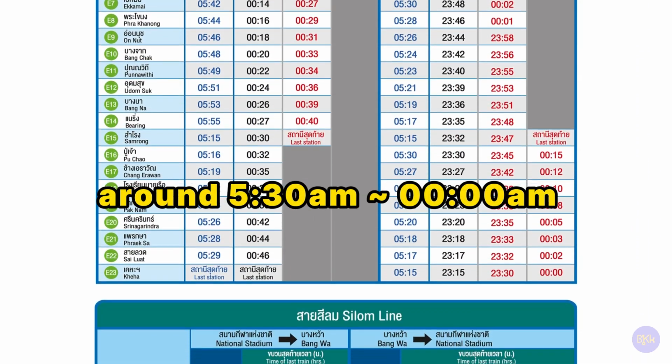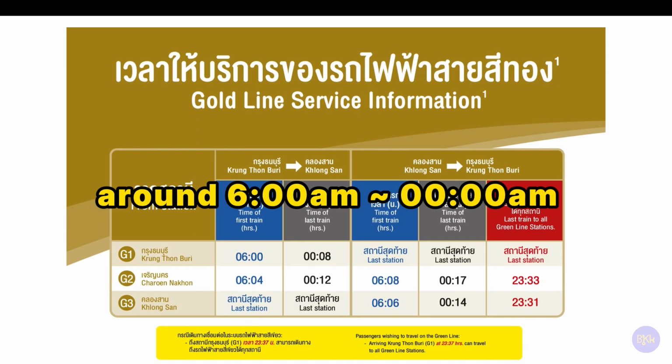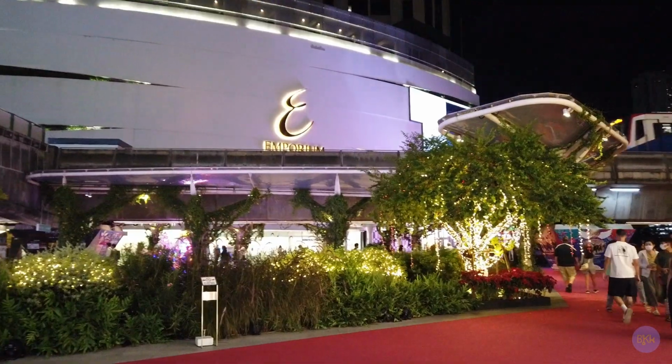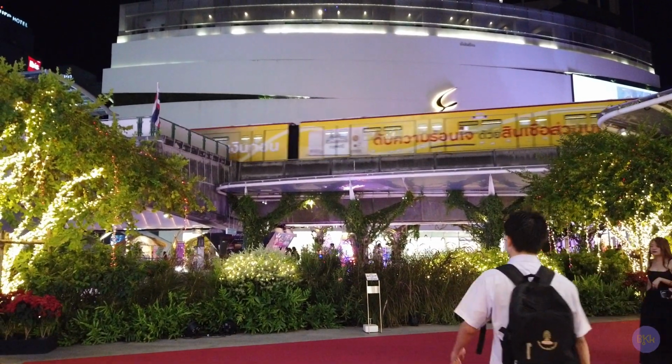running from roughly 5:30 a.m. and stop around midnight. The Gold Line operates from around 6 a.m. to midnight. Sometimes the service hours are extended for public holidays like New Year's Eve. The travel time from one stop to another is roughly 2 minutes.